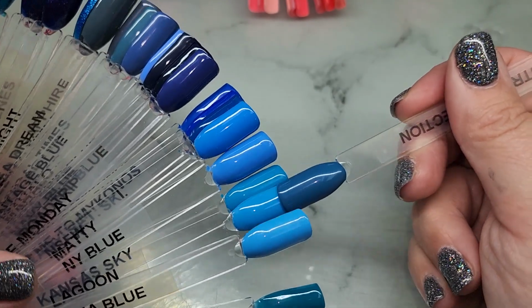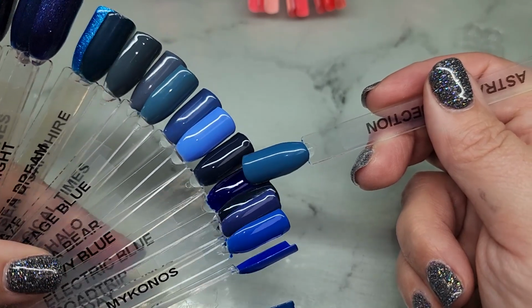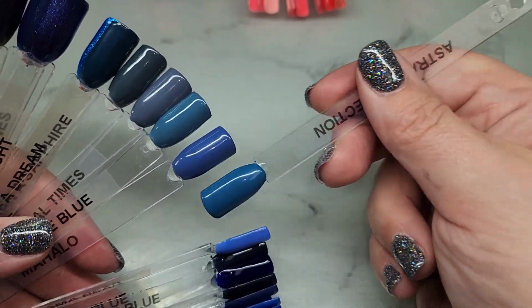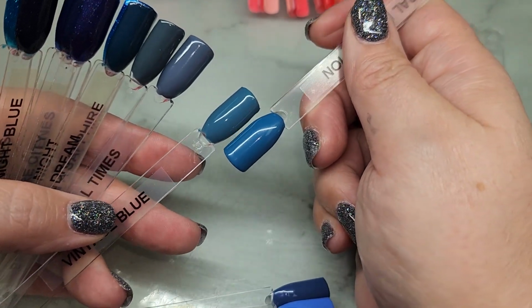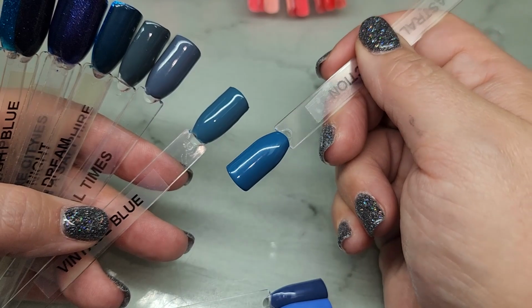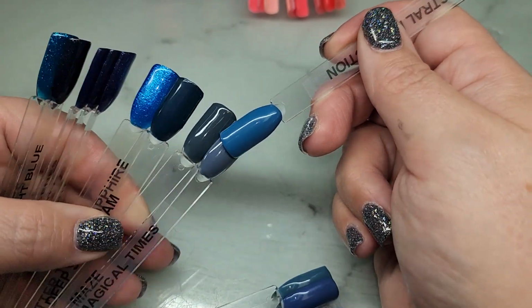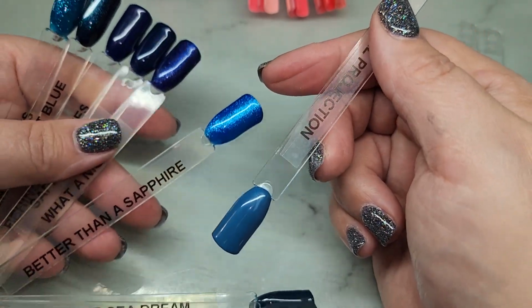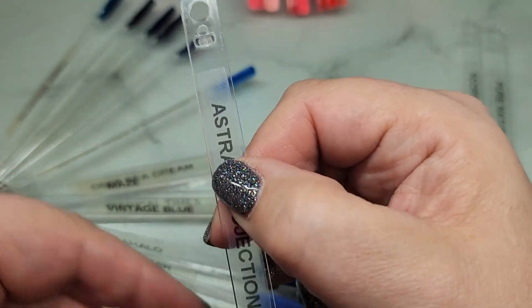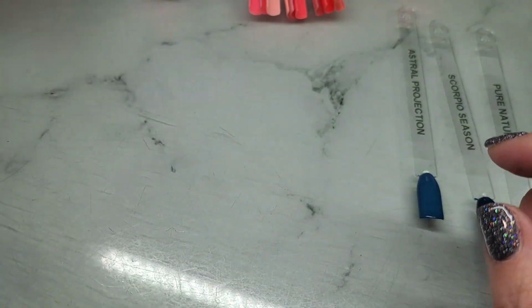Okay, nope, nope, nope. And no, those. Here is Mahalo, definitely not quite. Okay, this one's a little closer. This is Vintage Blue. It's a little bit brighter than Vintage Blue. It's a good bit brighter. Nope, nope, nope. That's Maze, Deep Sea Dream. So we don't really have anything quite like this one. So another nice one that we don't have a dupe for.